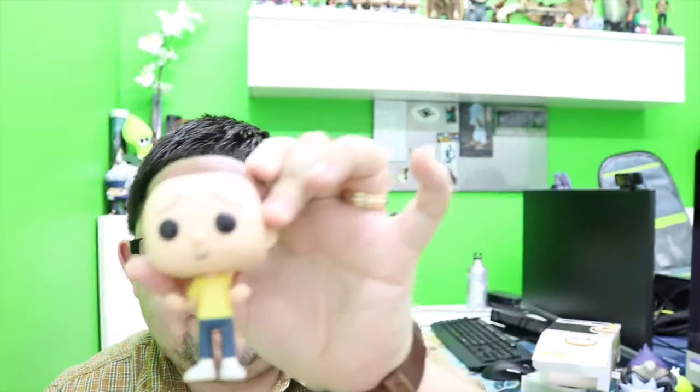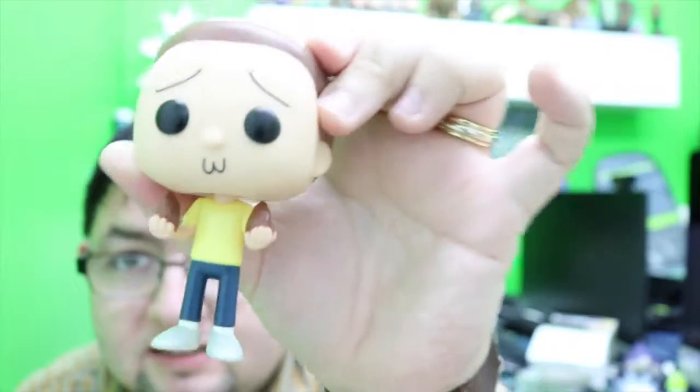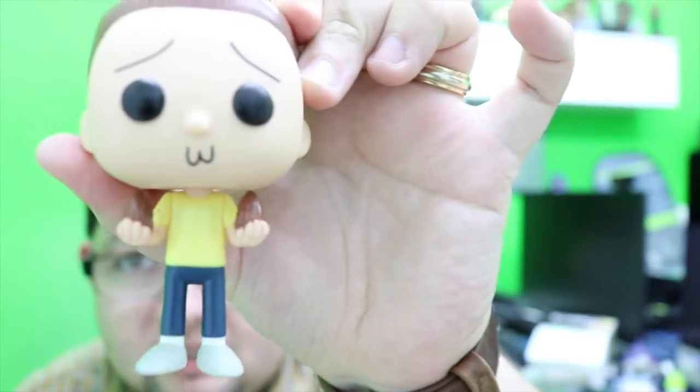But here's Morty. Let me clear. Yeah, there's Morty with the seeds. If you remember from season one, it's pretty cool. So yeah, I'll show you the rest of my collection if you haven't seen my Pop collection, but if you haven't, I'm gonna skip to that video right now.